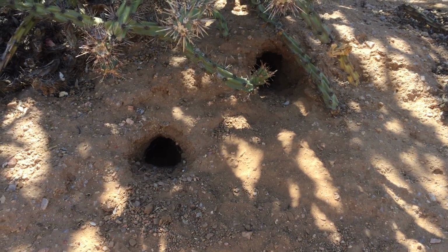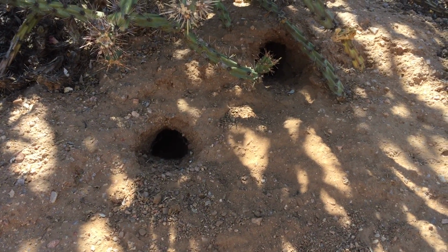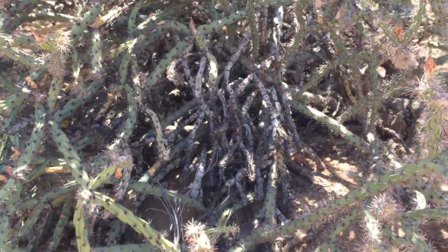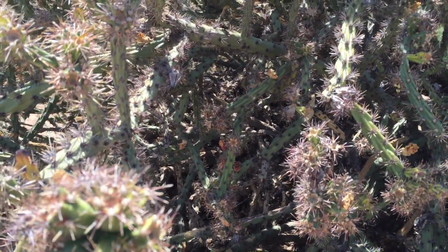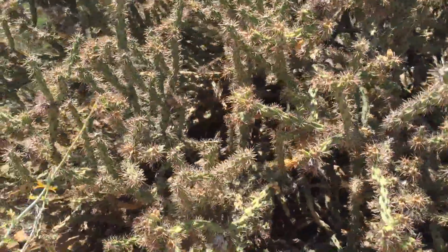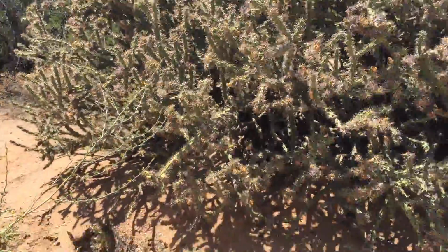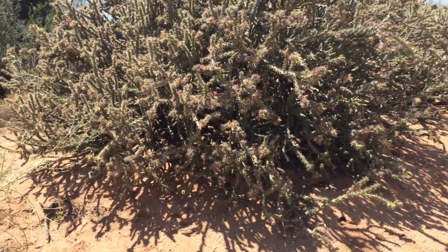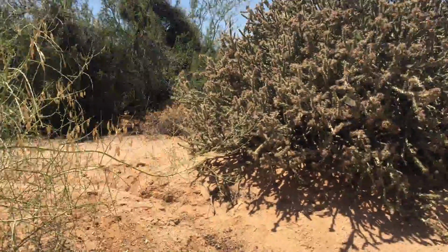Here are some more burrows here underneath some cholla cactus, and these look like ground squirrel burrows, although they could possibly be part of the pack rat nest that's in this cholla plant. It's hard to tell for sure. I don't know if you can see back in there. But there's a lot of cholla and debris piled up on the inside of this plant. There are pack rats living inside of that plant. It could be a lot of different things actually. Some ground squirrels, some lizards. It's a nice big cholla plant. Probably a community of animals living in and around that thing.